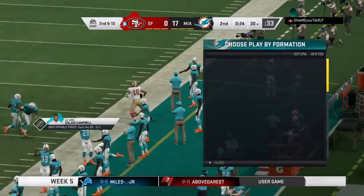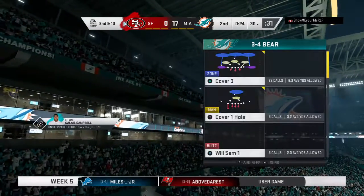He was looking that time for Dante Pettis, and that'll bring up 2nd down.